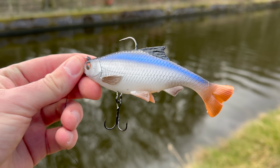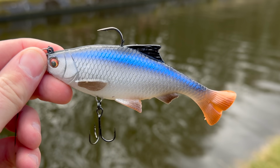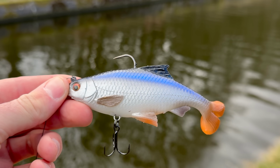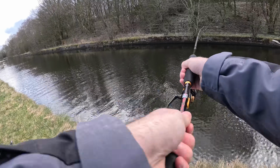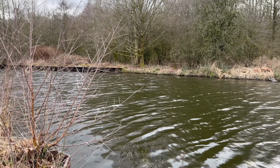So I just swapped over to one of these things. Logic being, when I'm fishing somewhere for the very first time, I always like to go for something very natural. You can't go far wrong if you're just mimicking what the fish are naturally eating anyway.